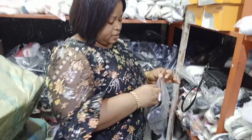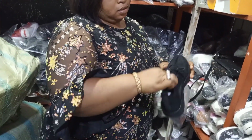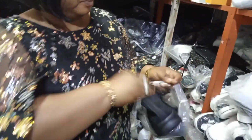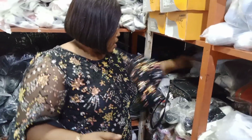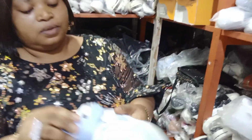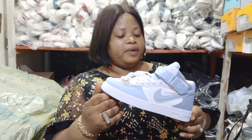I have this, we call it the socks shoe. Very free to wear. Easy to wear. This is the black color. It has different colors. And it's going for 7,000. It's also unisex, right? Yes, unisex, male and female. I have so many, so it depends on what you want. So you can call us or chat us up, you get them at wholesale price.